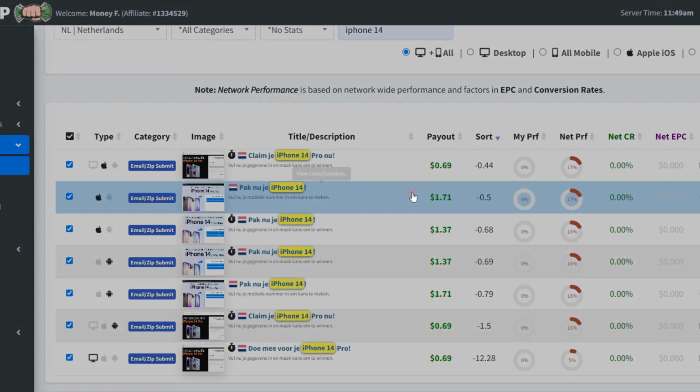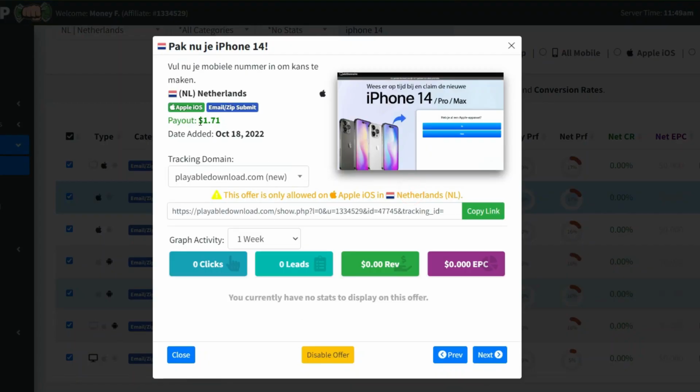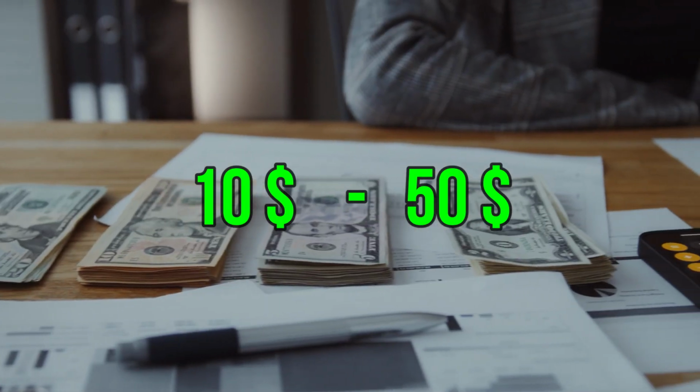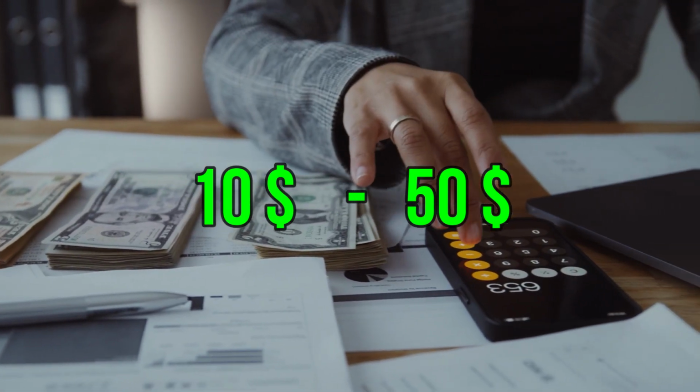Now for example, we can go for that one right here, the iPhone 14 offer. Make sure that you have chosen mobile offers because the traffic source we'll be using is for mobile devices. For this one, I know specifically that it is a mobile offer, and you will be paid $1.71 for each submission. Basically, this is in addition to the $10 or up to $50 for every 15 minutes technique.